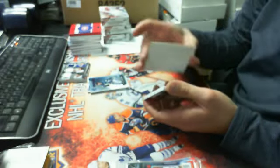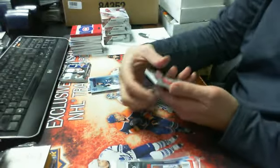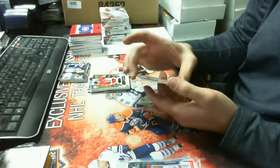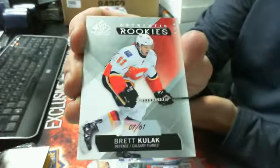And then we have Authentic All-Star Skills Patch. It's numbered 1 of 35. It is of Bobby Ryan for the Ottawa Senators. Then we have Authentic Rookie, True Rookie, 7 of 61, Brett Kulak for the Calgary Flames.